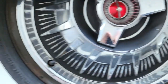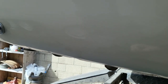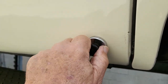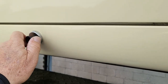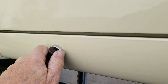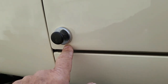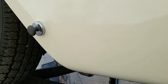Let's go take a look back here. Excellent. All right, moving around. So far, it's just grabbing really nicely everywhere. Yeah, so far, this is really good. A lot of these old cars have a tendency to rust in the door corners because the tops would leak. So this really just seems like a car that's probably always been garaged. And there it is. Very nice.